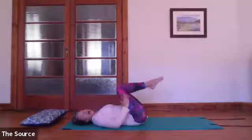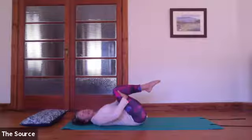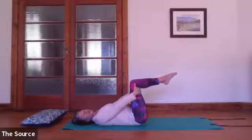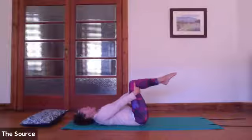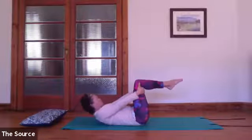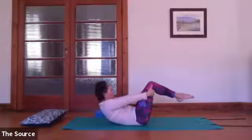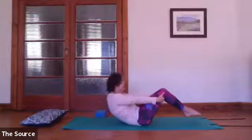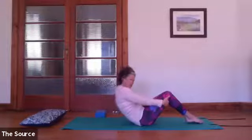So slip your hands behind your thighs. Start to move your legs away from your chest until your elbows are straight. So you can feel that your thighs are adding some weight to your arms. And then bring your head towards your knees. And as you round your spine, the elbows are straight. Can you feel that you start to pour your body weight into your feet? And you simply shift forward until your feet connect to the ground.